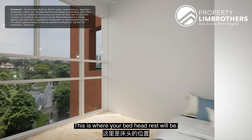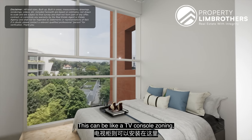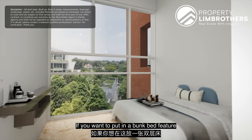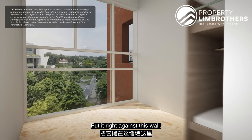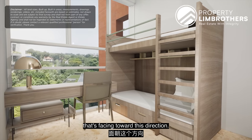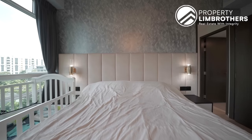This is where your bed headrest will be. This can be like a TV console zoning. Perfect room for your kids. If you want to put in a bunk bed feature, I can feature that for you as well. Put it right against this wall, create like a small study right here that's facing towards this direction. Fantastic room for your kids to enjoy.